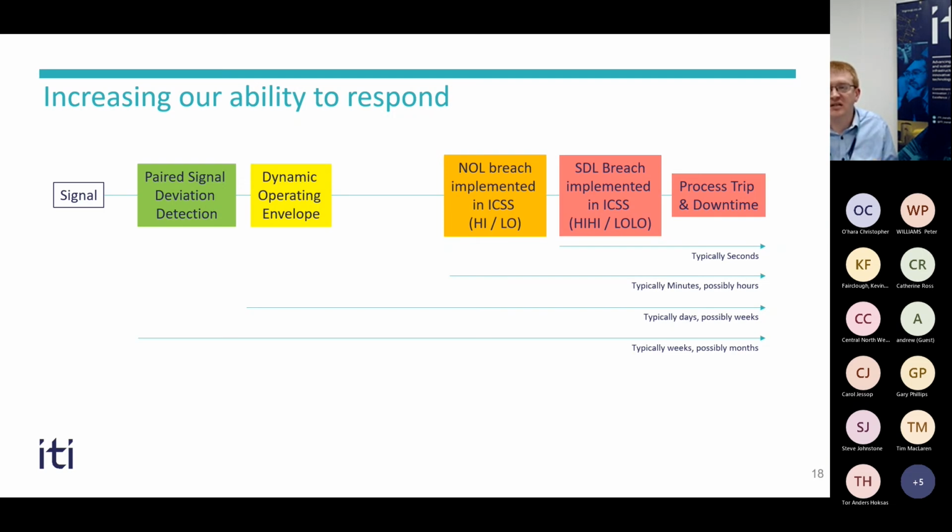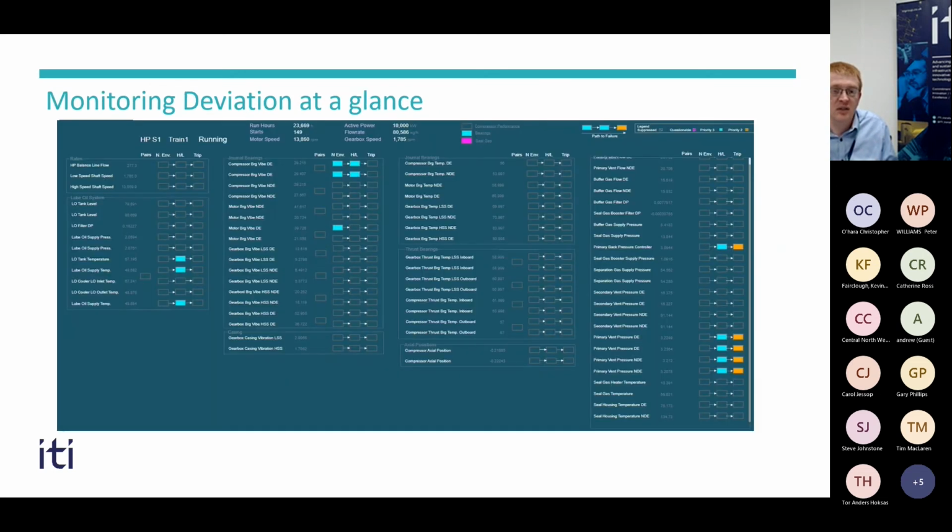If we take that and apply that to the overall system that we're looking at, so if we go back to our compressor, then if we've got a list of all of these different signals that we know we've got coming in, then we can see at which point each one of these is at. So we can see on the right-hand side, we've got a couple of issues here where we've actually hit the trip limits on some of the signals.